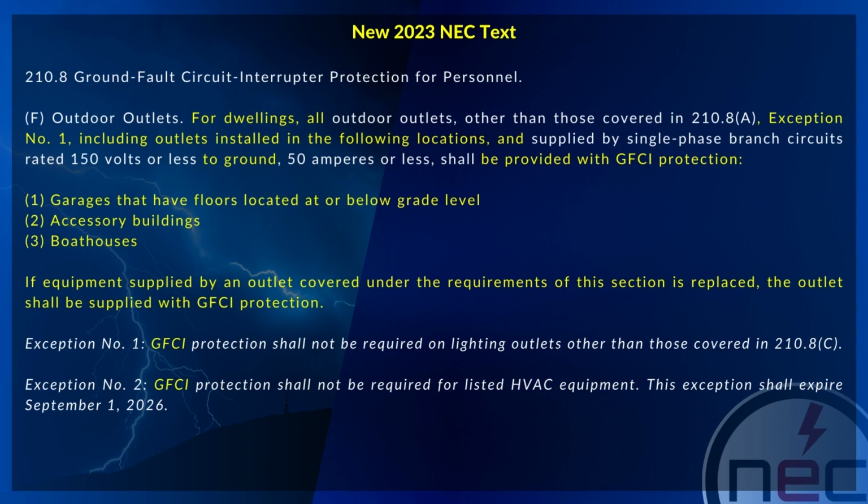A revision has been made to 210.8(F) that states, for dwellings, all outdoor outlets, other than those covered in 210.8(A), exception number 1, including outlets installed in the following locations and supplied by single-phase branch circuits rated 150 volts or less to ground, 50 amperes or less, shall be provided with GFCI protection. Item 1, garages that have floors located at or below grade level.